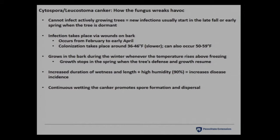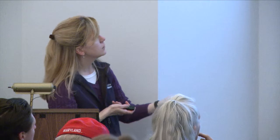And as far as it grows in the bark, whenever the temperature is above freezing, it'll stop in the spring once the tree starts growing. It likes wetness, especially when the canker gets wet. It spews more spores. High humidity is going to increase disease incidence in your orchard.